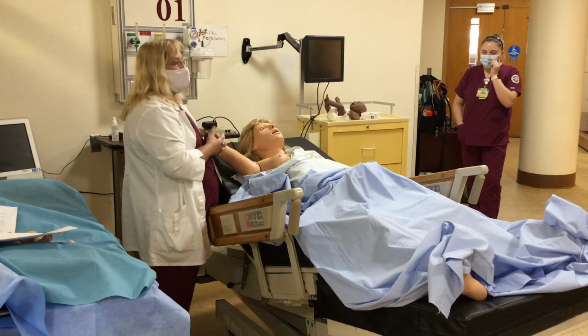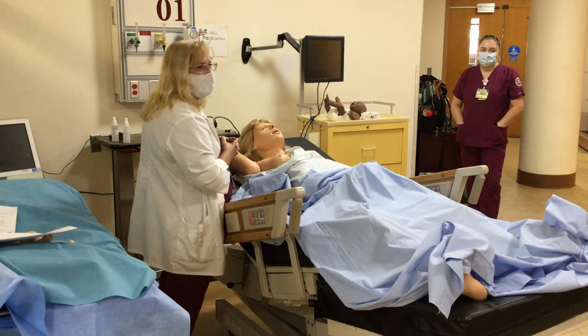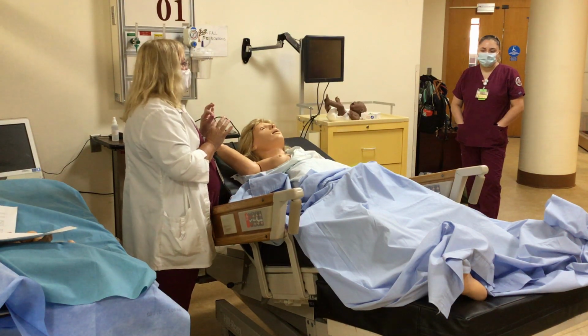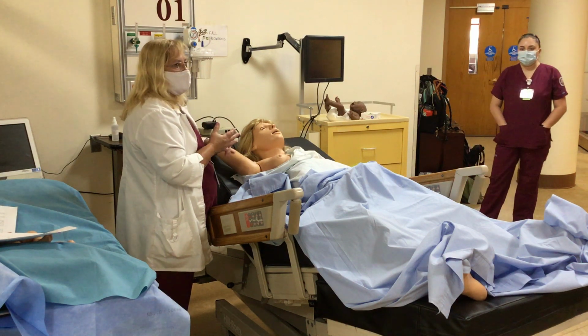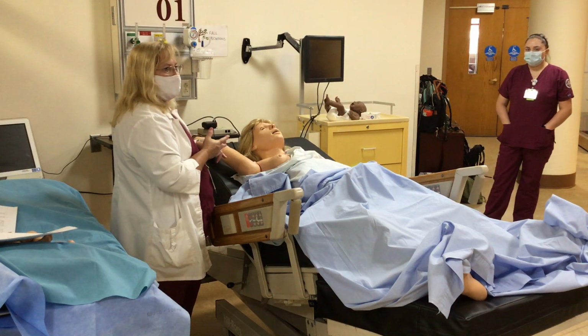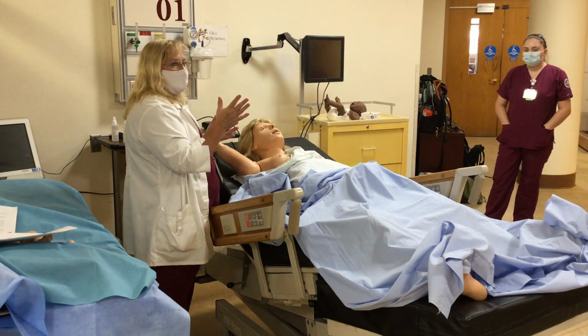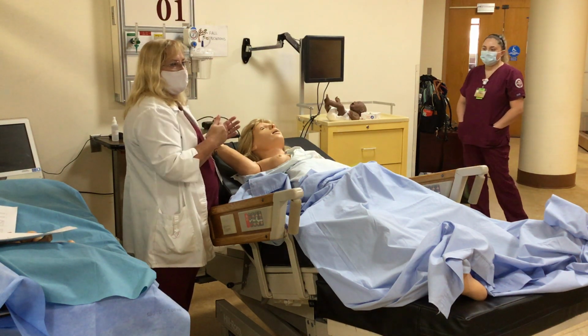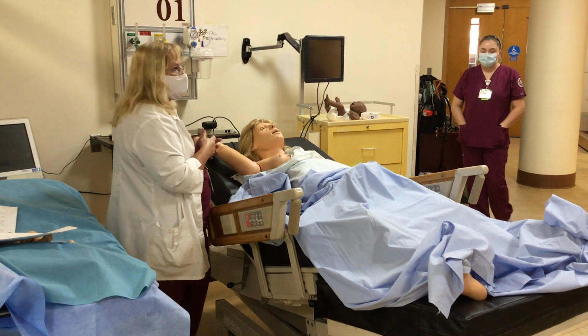What about the nipple? It shouldn't be cracked. Right, so it shouldn't be cracked. If she's breastfeeding, we need to know, how does the nipple look? Is it reddened, is it cracked, is it bleeding? We also want to know, is it everted, is it inverted, is it flat? Because that's going to affect the breastfeeding.